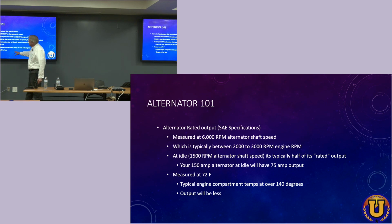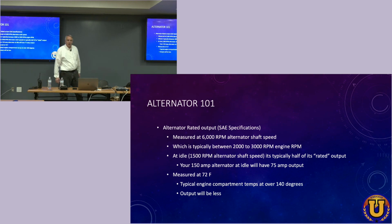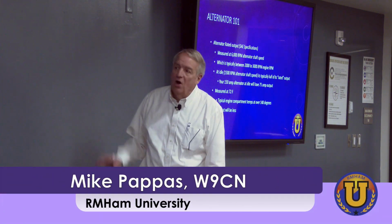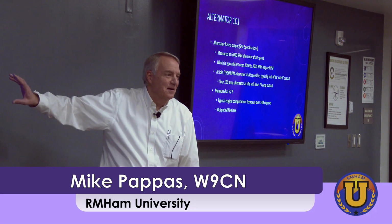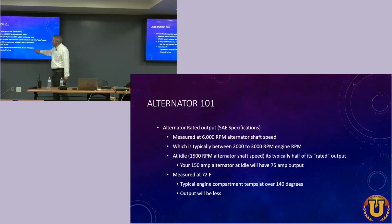The other issue here is that the SAE specs measure it at 72 degrees. Now, I can tell you right now that under hood, in my Excursion in the summertime, at idle, with the AC running and everything else, it's well over 140 degrees. Now, what do we know about electronics when we get them really hot? They don't perform as well. And that is something that's got to be factored into what you look at in terms of available power in the vehicle at idle.